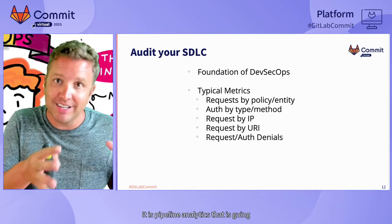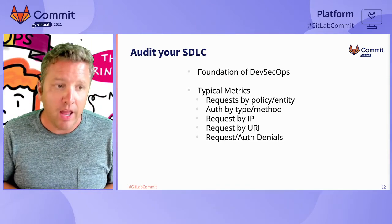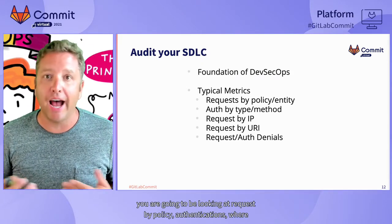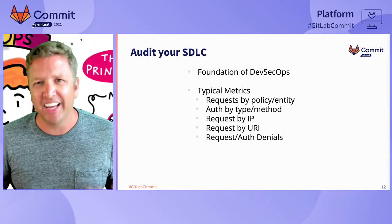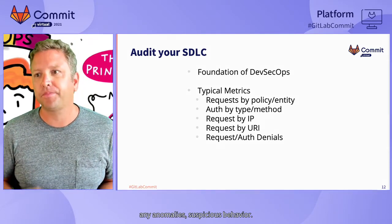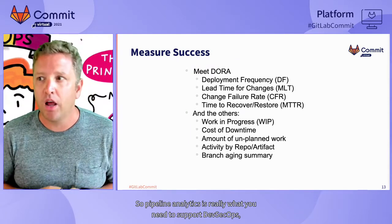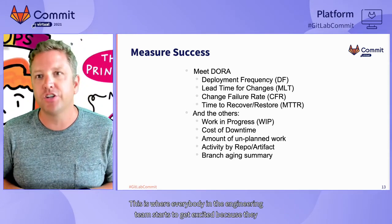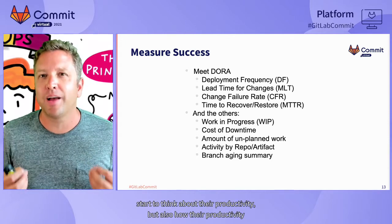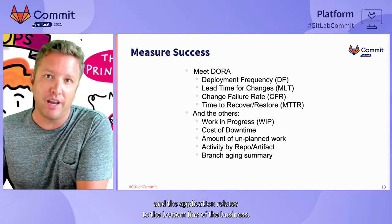It is pipeline analytics that is going to give you the visibility to spot issues in these areas. And for every tool, you are going to be looking at requests by policy, authentications, where authentications are coming from, denials, overall activity, any anomalous, suspicious behavior. So pipeline analytics is really what you need to support DevSecOps. But measuring success is really where people get excited. This is where everybody on the engineering team starts to get excited because they start to think about their productivity, but also how their productivity and the application relates to the bottom line of the business.